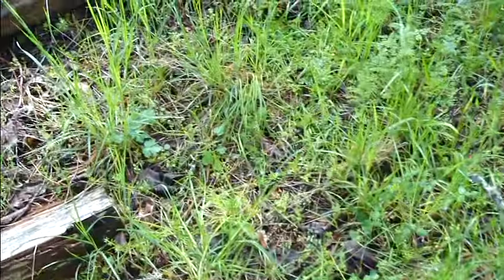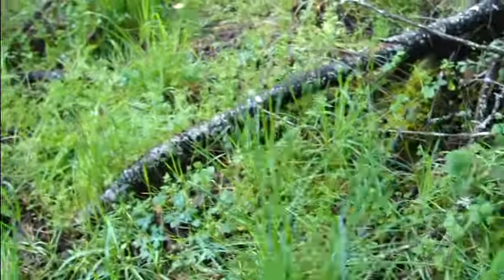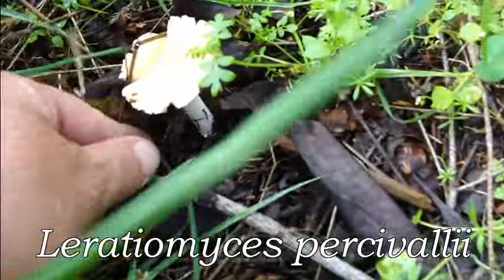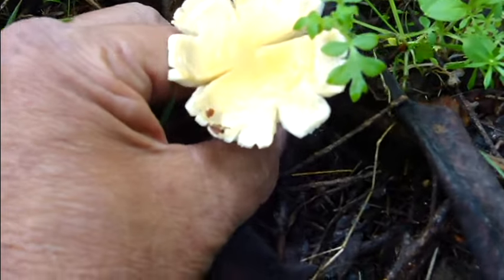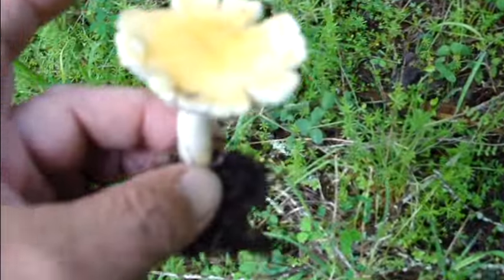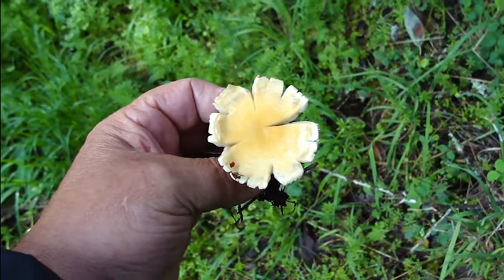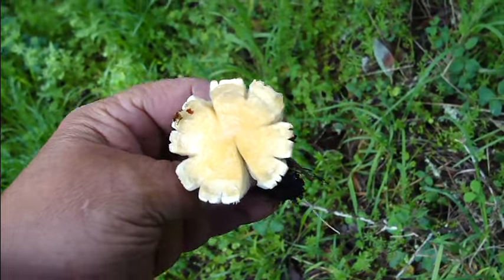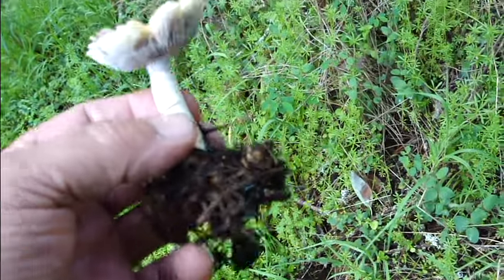As I was walking along, I came across this one and another one over here. And these appear to me to be the Loradiomyces percivalii. They're very similar to the Stropharia ambigua. However, they don't have all the litter all over them. And mind you, it's been raining and it washes a lot of it off. And they have a brown spore print. The reason why I call this one the Loradiomyces is they come out in the springtime and late winter, and the Stropharia ambigua seem to come out in the fall for the most part, and they're usually quite a lot larger, is what I have found anyways. So don't quote me on this one, but I sure think that that's what I have here.